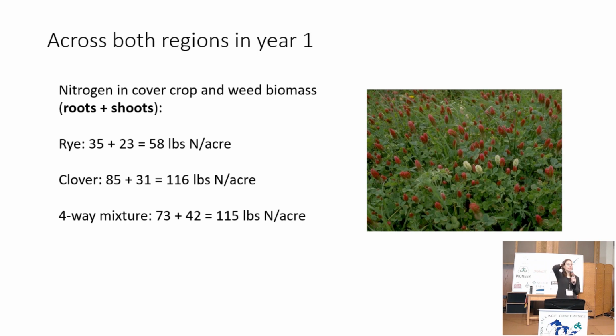And so if we add that together, roots and shoots, that changes things a little bit. The sole rye is 58 pounds of nitrogen per acre, and the clover and mix are both around 115 to 116. So fairly substantial amounts of nitrogen captured by these cover crops on average.